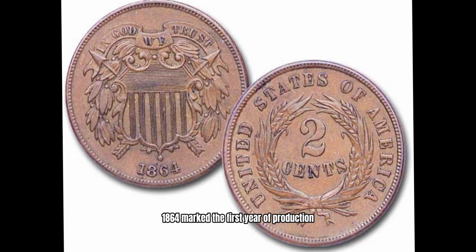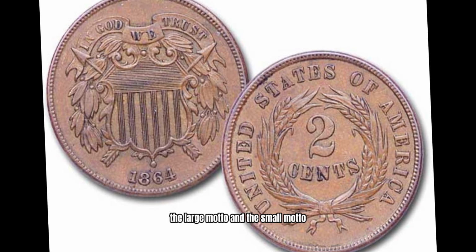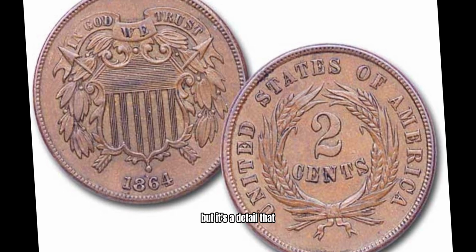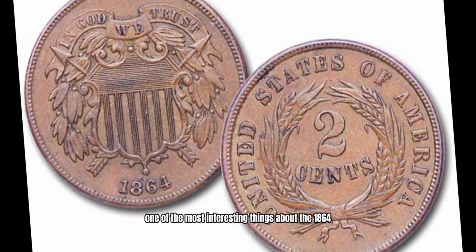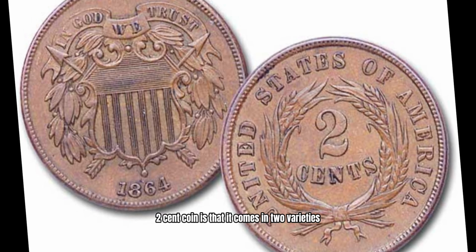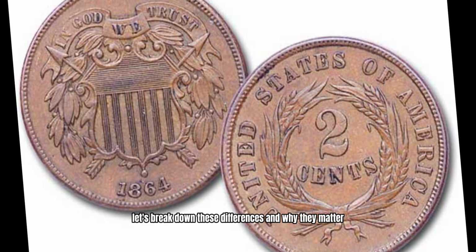1864 marked the first year of production, and 2 variations were made that year, the large motto and the small motto. The difference might seem minor, but it's a detail that can make a significant difference in the coin's value. One of the most interesting things about the 1864 2-cent coin is that it comes in 2 varieties, the large motto and the small motto. Let's break down these differences and why they matter.